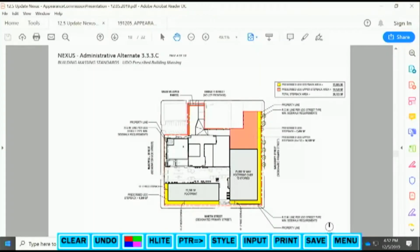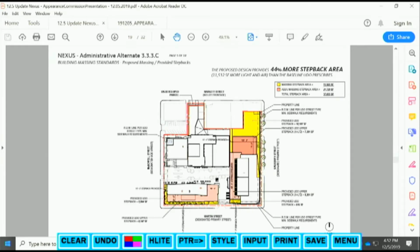In plan, you can see primarily in yellow would be the ask of the UDO, or the request for the amount of step back. And then in this image is the amount that we've provided. And so it is quite a bit in excess as an aggregate of the whole development of the project. We were 44% more light and air than UDO baseline.